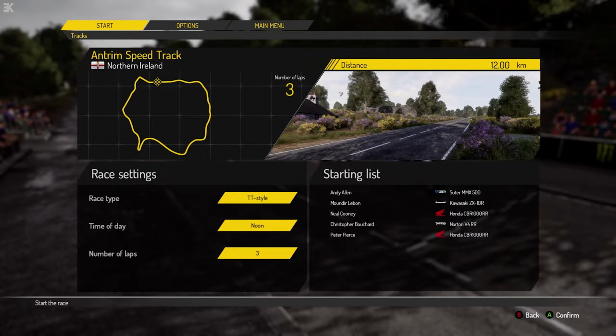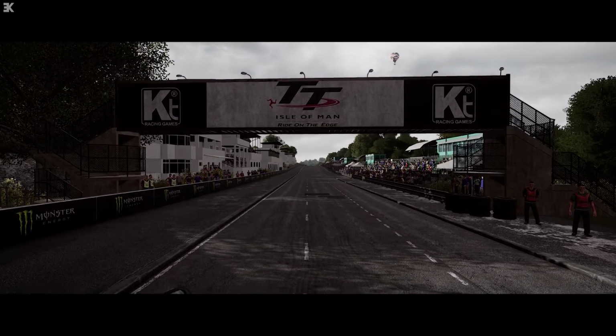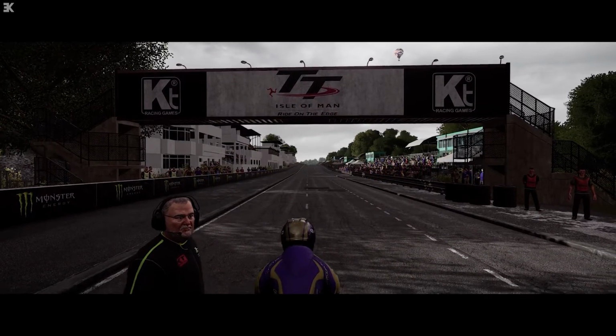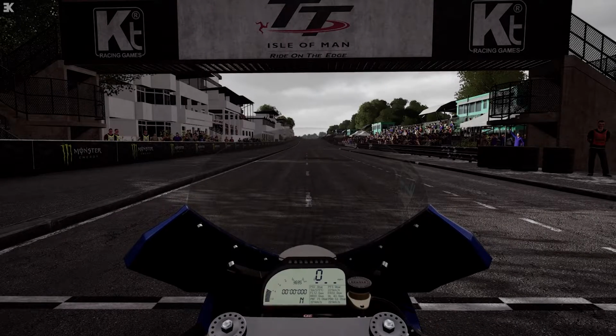Also the handling of the bike, well, you'll find out. It is not the best, is the handling. I'll try and describe it. And we're trying to describe this game as well. I normally do like a review.